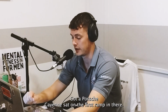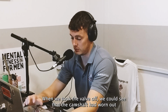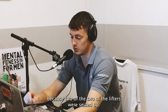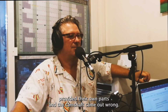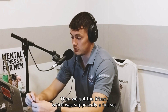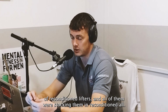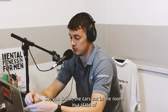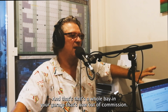We've got a Porsche Cayenne sat on the first ramp in there that came in with an oil leak. When we took the valve cover off, we could see that the camshaft had worn out because two of the lifters were seized up. So we took them out and explained it to the customer. The customer provided their own parts. The camshaft came, it was wrong. Then we got the lifters, which were supposedly a full set of reconditioned lifters, and all of them were stuck and they hadn't been reconditioned at all. So the car sat on the ramp basically dismantled and unable to move. And that's a whole bay in your garage that's now out of commission.